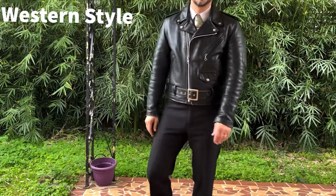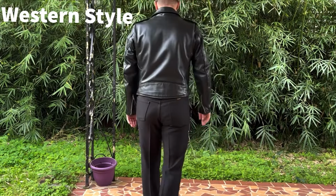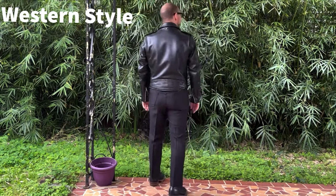Could really also rock a bandana with this look, or a cowboy hat, or any other kind of Stetson style would probably look really good with this fit.